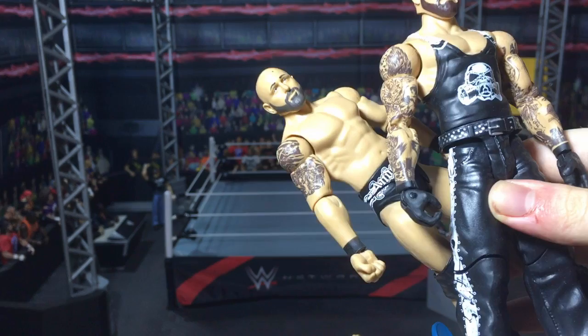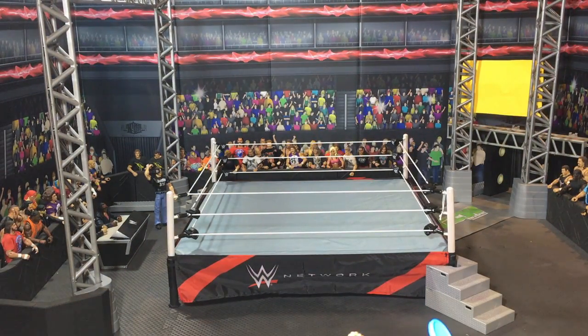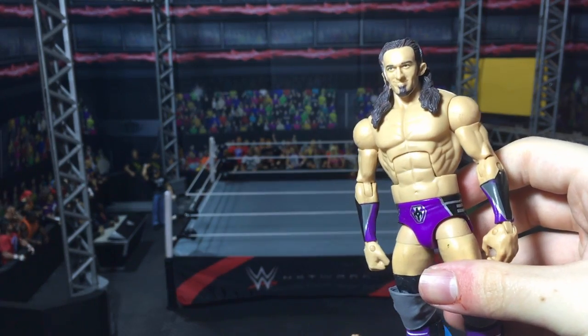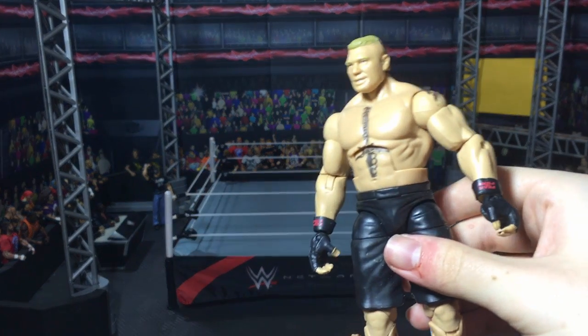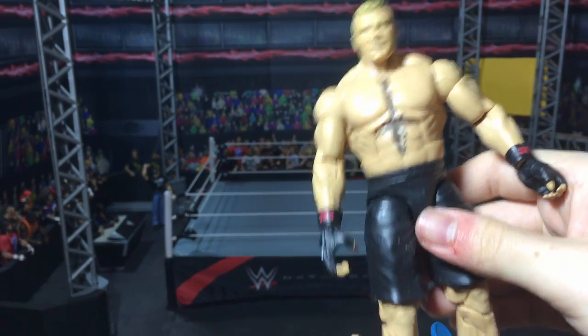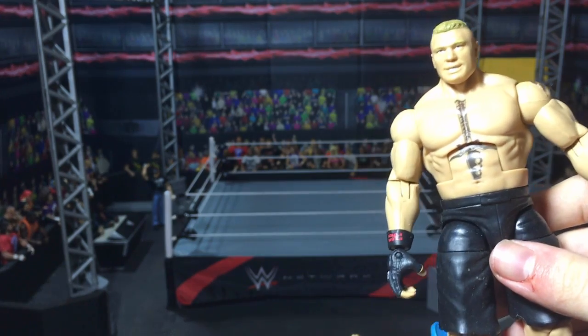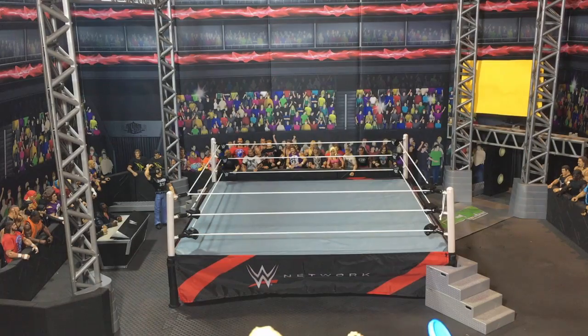Gallows and Anderson. Pretty good looking figures. Then next off, really outdated as well, Neville. Yeah, this is so outdated, I can't even look at it anymore. And then we also have, of course, the Universal Champion Brock Lesnar. This is still my favorite Elite Lesnar. This is the 21-on-1 exclusive. Was it that? Yeah, I think that's the name of it.